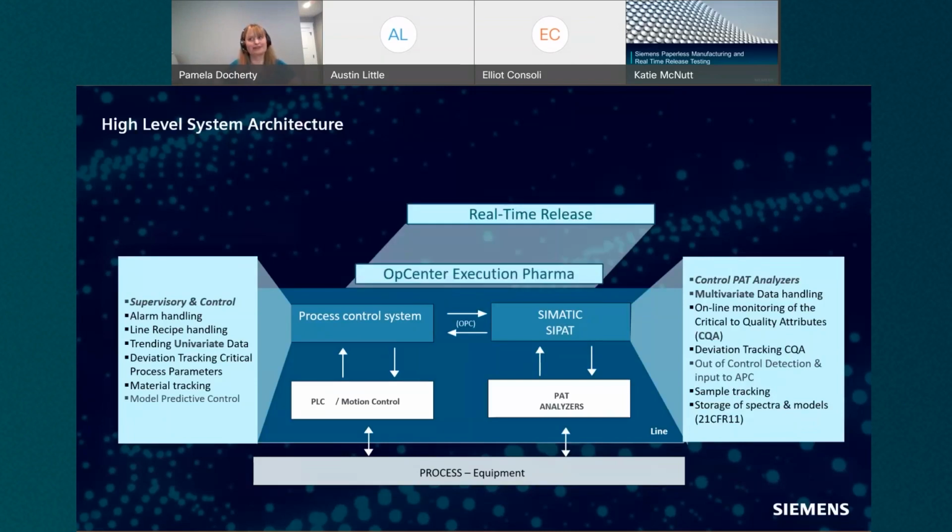enabling real-time release. Now you'll see here in the middle that I added an Opcenter Execution Pharma. So with SciPat, I can do real-time release testing, but I am missing the batch record.